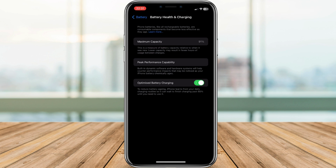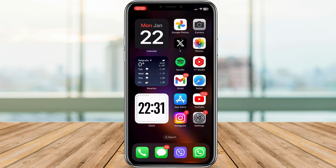runs smoothly. By following these steps, you're not only ensuring that your device is running on the latest carrier settings and app versions, but also addressing potential Wi-Fi issues and checking on your battery health.